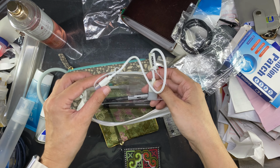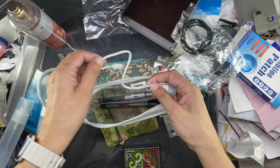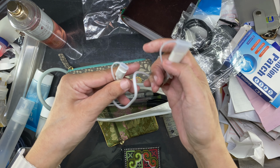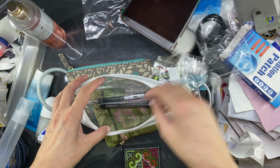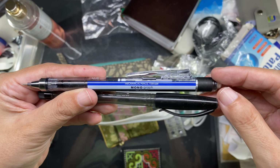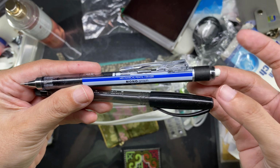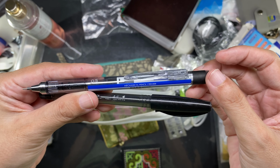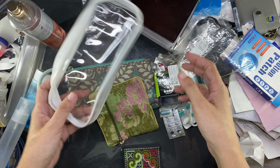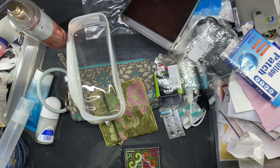The USB cable for my digital pencil, and the ends are covered with the little silicone doodads that I showed in a video short, which I will link down below. Here is my favorite mechanical pencil. This is the Tombow Monograph. I have a video review of this, which I will link down below, and an ordinary black ballpoint pen. And here is one more of that smartphone tab with the grommet, and that's it. That's all the mess that I have managed to gather inside my bag.